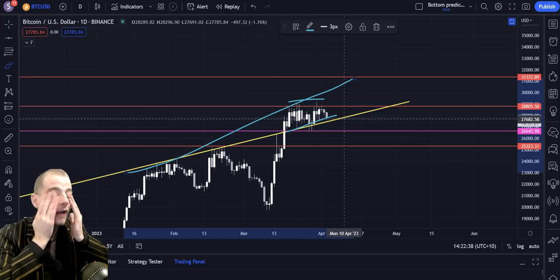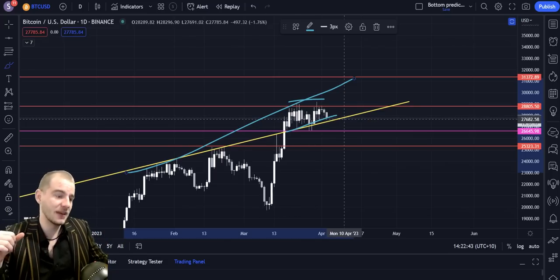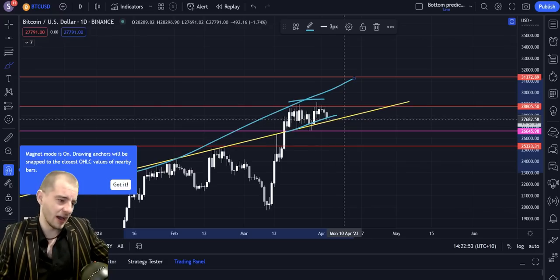There's not many lines that are completely valid at this point in time. Not many linear lines that have been retested enough to be completely valid. So I don't like the look of the short term in terms of tradability. I think it looks very uncertain. And that's what I'm going to stick by.